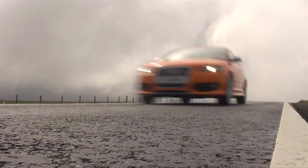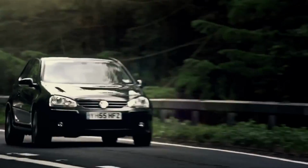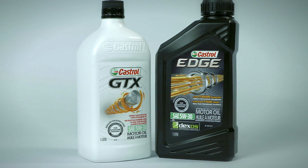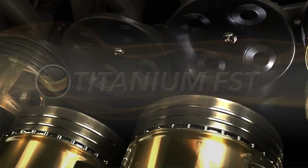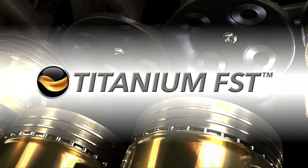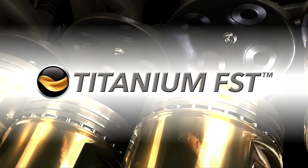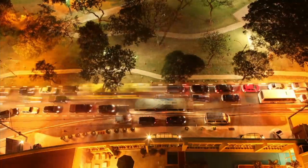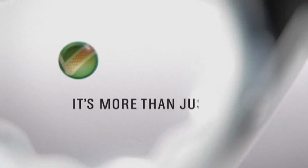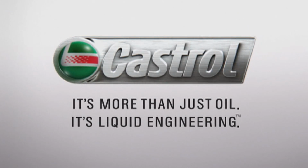So it is important to consider that as the technology leader, Castrol continuously improves both conventional and synthetic motor oil performance through product innovation. And they do this so that their products deliver superior performance and greater reliability with the goal of reducing customer operating costs. Castrol. It's more than just oil. It's liquid engineering.